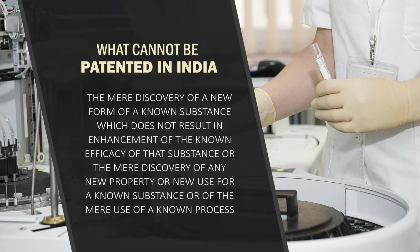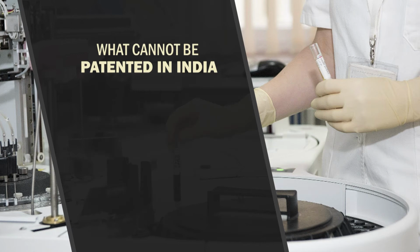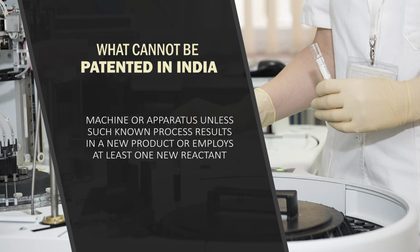The mere discovery of a new form of a known substance which does not result in enhancement of the known efficacy of that substance, or the mere discovery of any property or new use for a known substance, or the mere use of a known process, machine, apparatus, unless such known process results in a new product or employs at least one new reactant. It is very important: whatever is existing, if you discover that and you do not have any add-on to that, you cannot say that you will get it patented in your name.